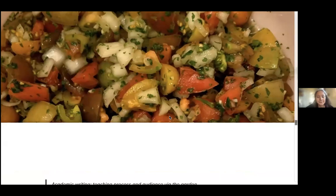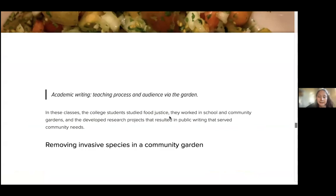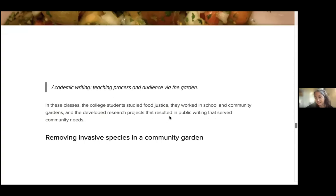Near the end of this work, I developed several academic writing projects that scaffolded students through the study of food justice. And they worked in school and community gardens and saw on the ground the need for more food equity and education equity. And the college students then developed research projects that resulted in public writing that served community needs. And throughout this, the hands-on work helped the students build community with each other, which made some of the hard parts of writing, like peer review, go more smoothly because they had already developed these connections.